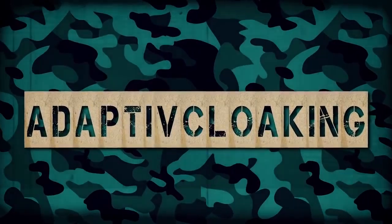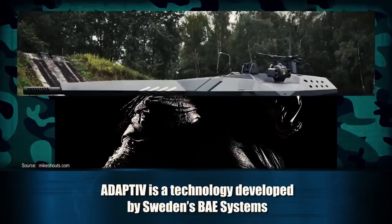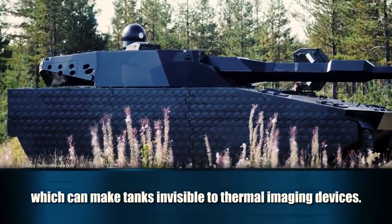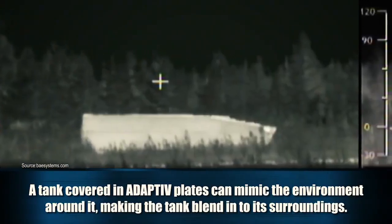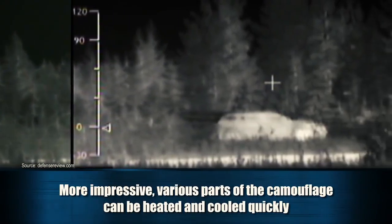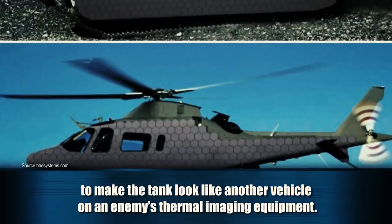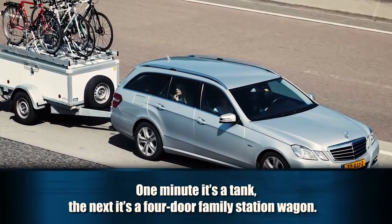Adaptive cloaking. This military technology seems like something out of the movie Predator. Adaptiv is technology developed by Sweden's BAE Systems, which can make tanks invisible to thermal imaging devices. A tank covered in adaptive plates can mimic the environment around it, making the tank blend in with its surroundings. More impressive, various parts of the camouflage can be heated and cooled quickly to make the tank look like another vehicle on an enemy's thermal imaging equipment. One minute it's a tank, and the next it's a 4-door family station wagon.